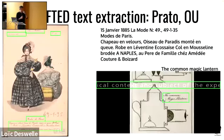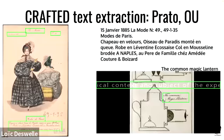Some examples from the CRAFTED project. On the left, you'll see some prints from a print collection from the Prato Museum. It's not visible what is written there, but it's printed text in script fonts, not the classical font. But actually the tool retrieved lots of text in it. You can read it on top. It found things like a date, Paris, chapeau en velours, a robe, even the name of the producer of the object that is depicted. So this really was very useful.